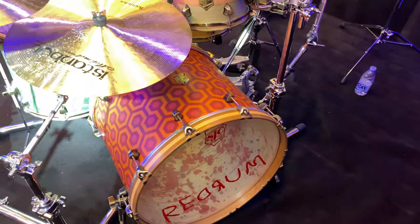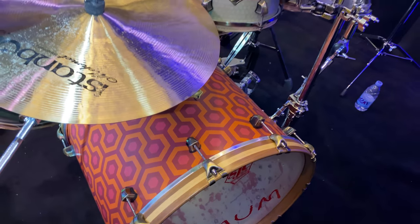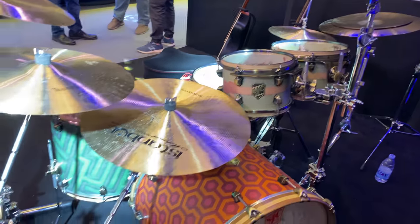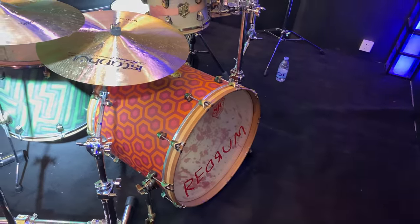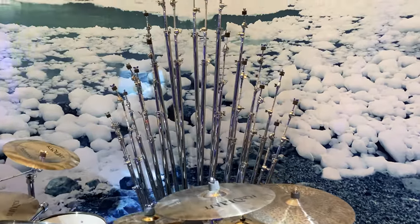Oh shit, okay. So it's the Shining basically. Is this the wallpaper or? Yeah. Oh shit. No, that's the carpet. Yeah, and that's the wallpaper. Oh, there you go. That's pretty cool actually. That's actually kind of cool, I must say. That was cool.